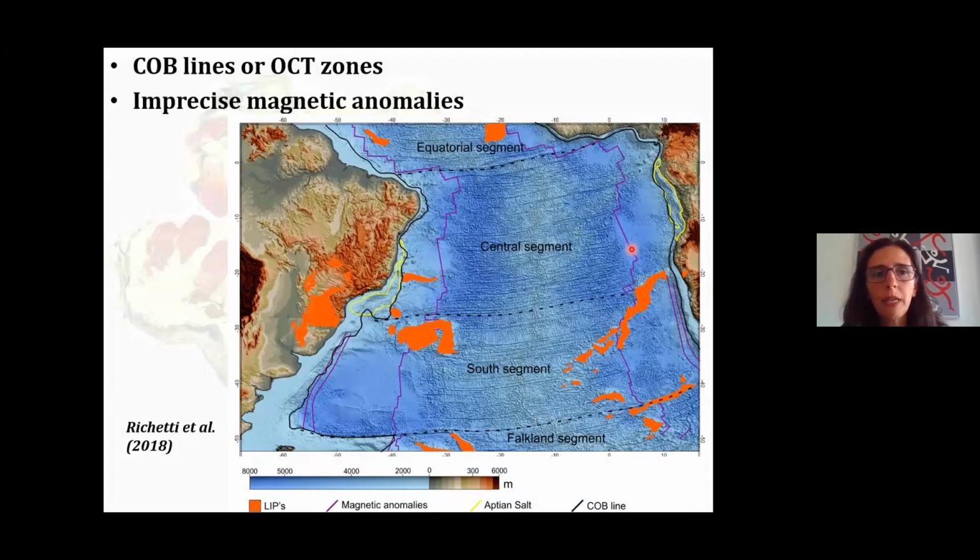Where is the COB? You must have good seismic data to know that, or even the drill holes, which would be better. The imprecise magnetic anomalies are very important for the South Atlantic, for example, because of the quiet zone in the Cretaceous, where we have 40 million years without reversal of the magnetic pole. So we have a lot of guessing here. This is the Rio Grande Rise, which I will talk about very soon.